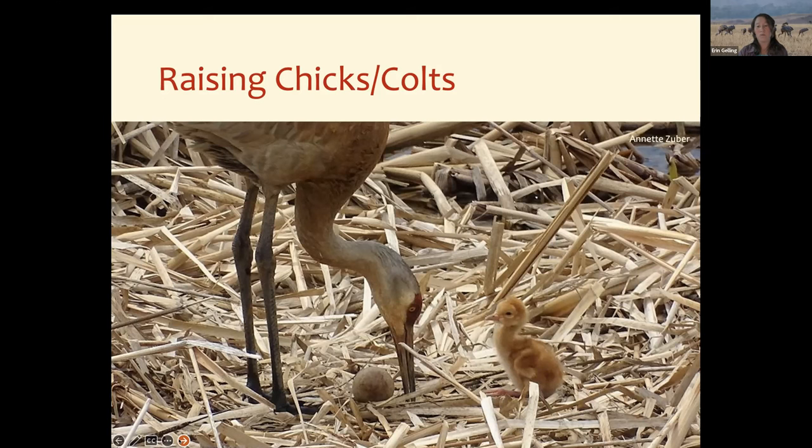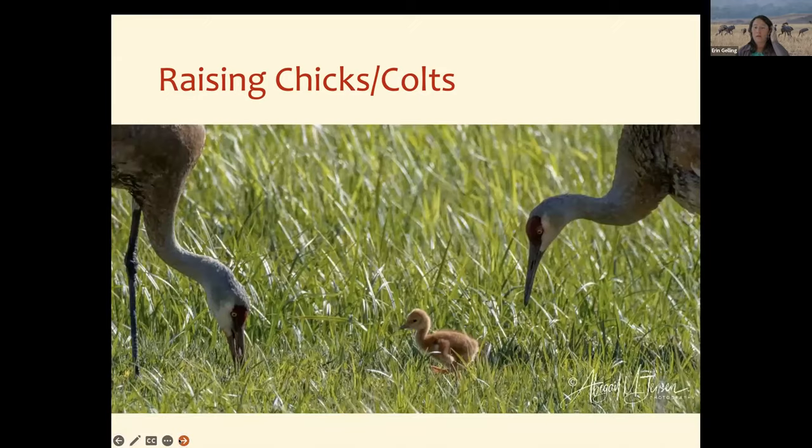Typically only one of the chicks survives, though they might be able to raise both. When they hatch, they'll stay at the nest for maybe a day or two, and then they get up and leave. They leave that nest as soon as they are able to. They will typically stay nearby the nest site, in the same wetland or in nearby fields. When the chicks are young, they stay pretty close to the nest site.